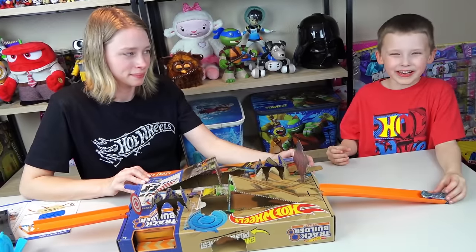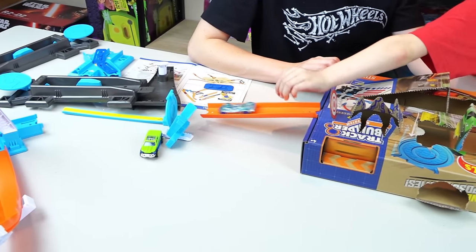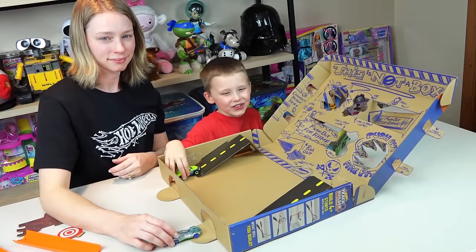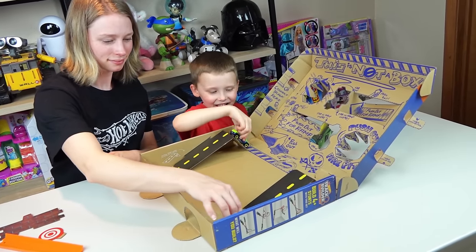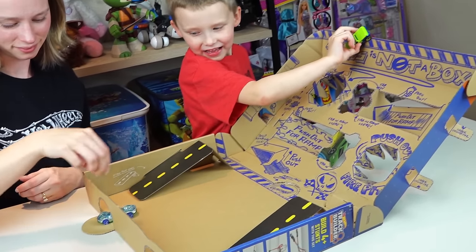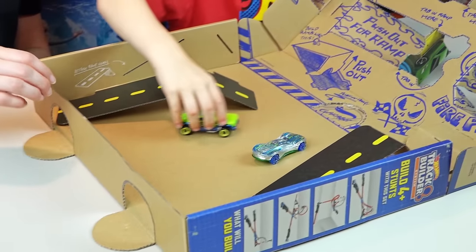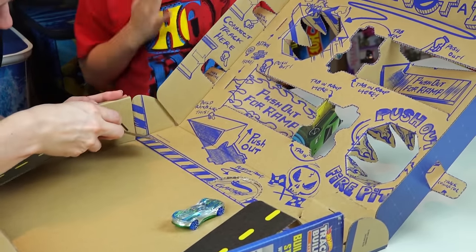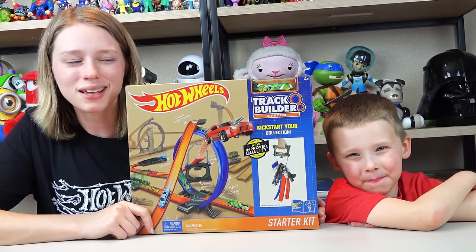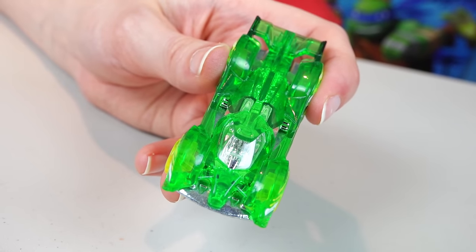This is what you can do with the box. There's even more to do inside. The stunt set was cool. Let's check out the starter kit. It came with this car called the high-tech missile.